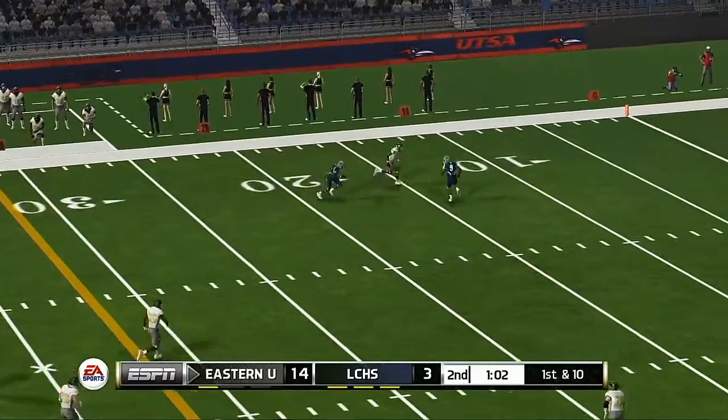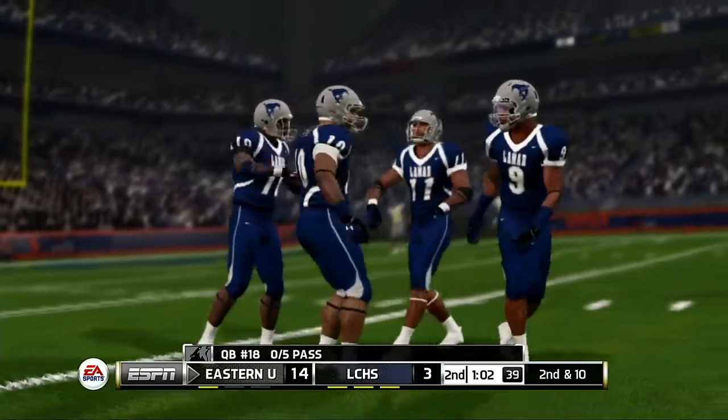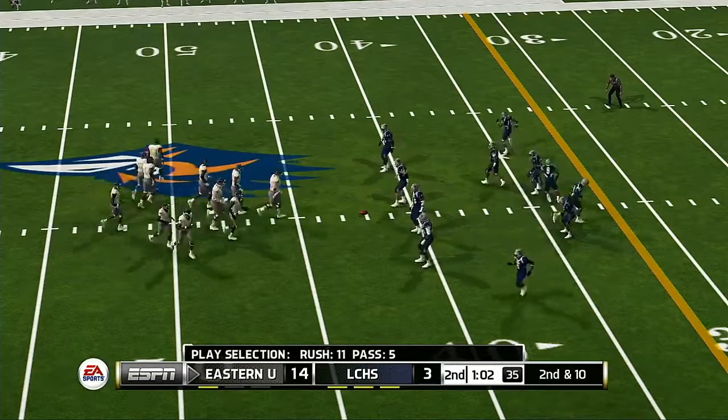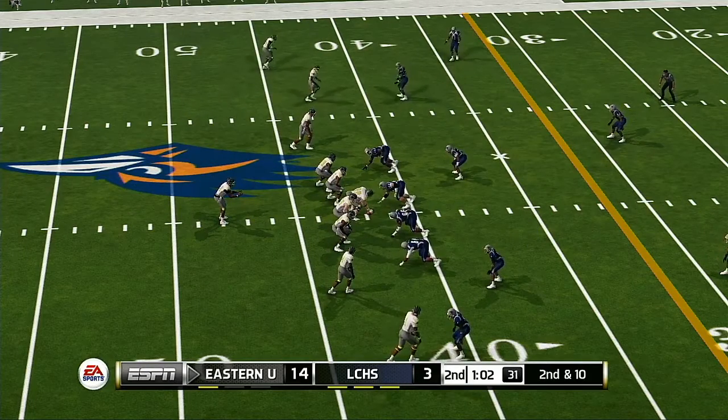Throws it to the outside. Almost picked off. That was a nice play. Anything you can do without being penalized to prevent the offense from moving forward is always a plus. From the 42-yard line, it's second down.